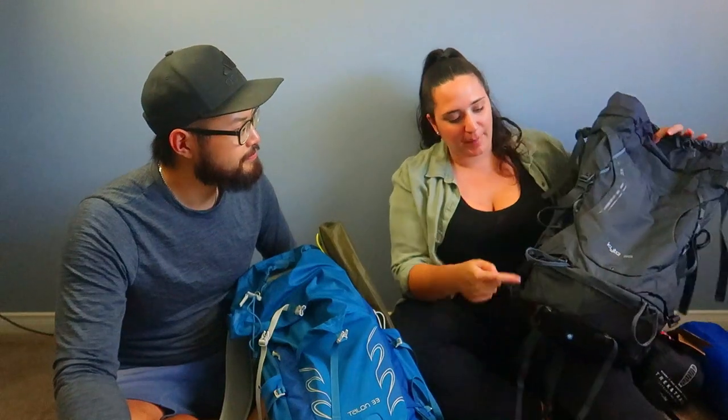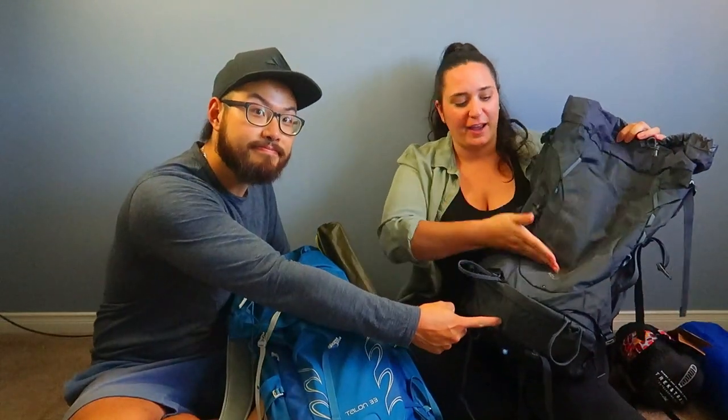Now, on my side, I've decided to rearrange things quite a bit because I forgot that my bag has a little more functionality than Andy's does. So I have a bottom entry pouch that has a divider in between that can actually be removed if you don't want it, but I want it in here. So all of our cooking stuff is actually in here. We've got our cook set, our little stove, and our cups, our fuels.